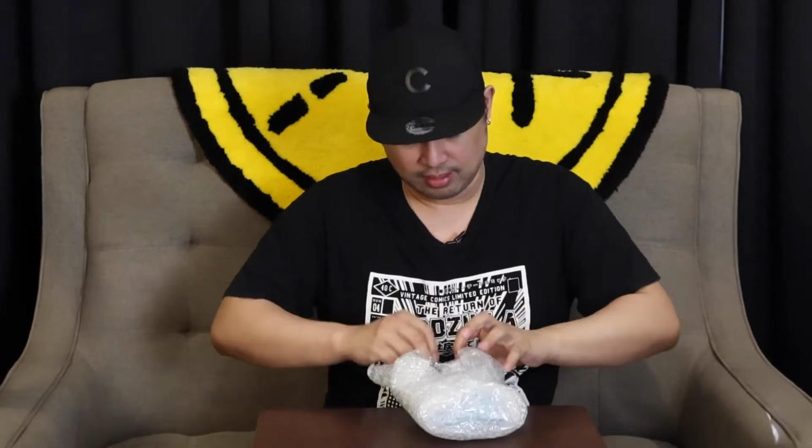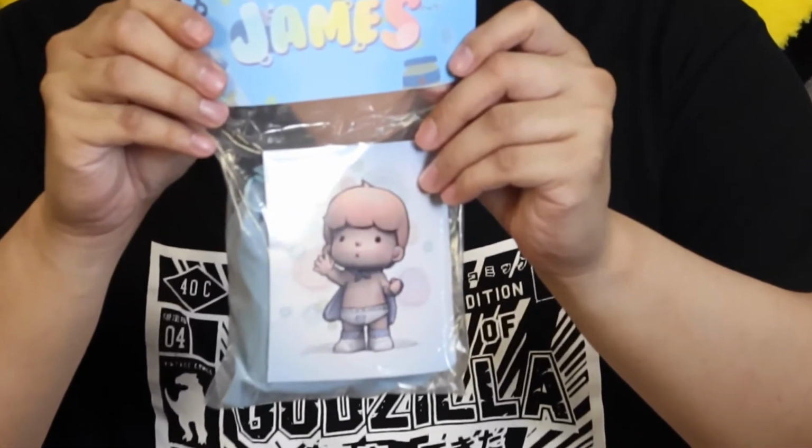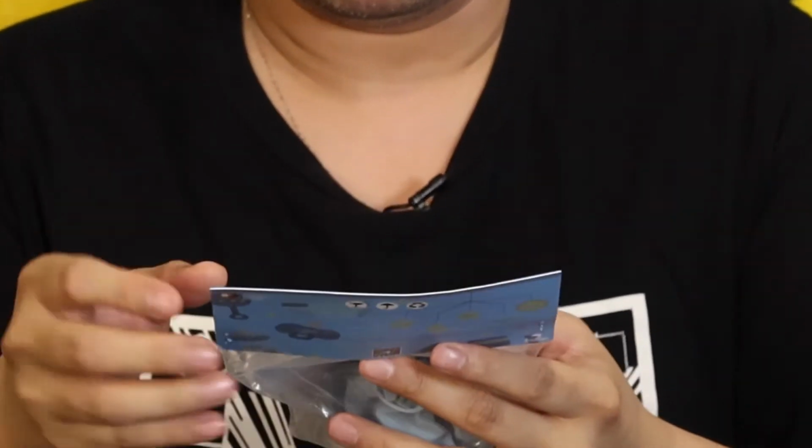Okay, so I'm excited for this one. It's baby blue. Okay. Little James. Aww, this is so cute. Okay, I have to open this up. When I open this, I remove the staples instead of just ripping the paper, because these papers are very important as well, because I keep everything. Okay, so we have an artwork over here, this Little James. Oh, so cute, adorable.